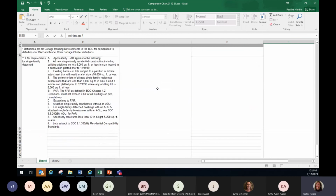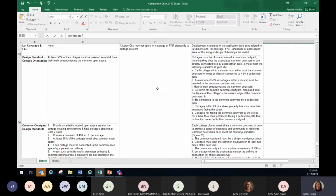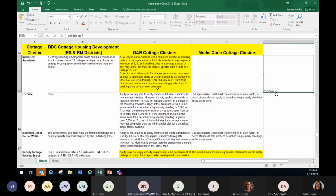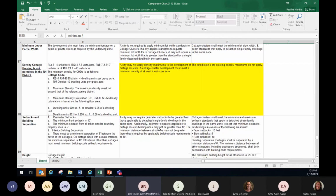I believe we're at 1,200 square feet per unit. Yeah, I think that's correct. The new code defines it differently. They talk about a 900 square foot footprint. Yes, and that is restrictive. We tried to get them to remove it, but it was too late.